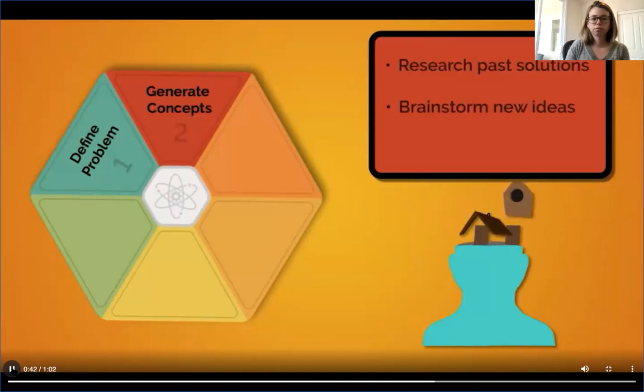Once designers have generated multiple possible solutions, they compare the solutions based on specific criteria and narrow down their choices to a few, or if possible, to one solution path.